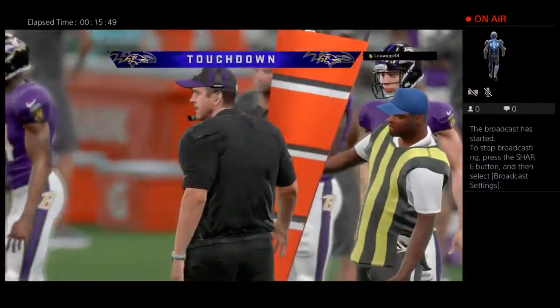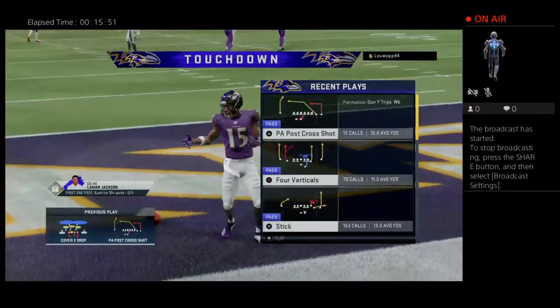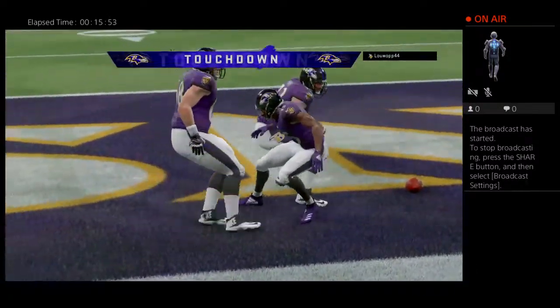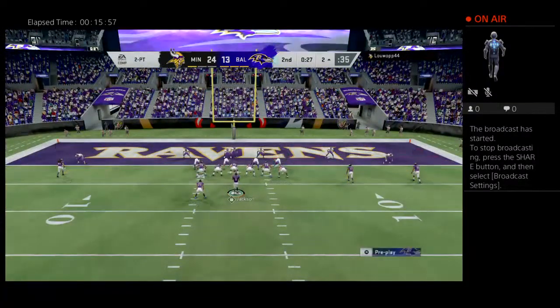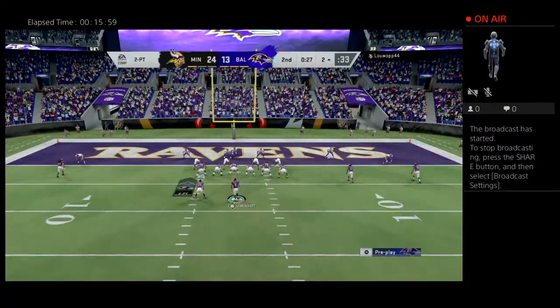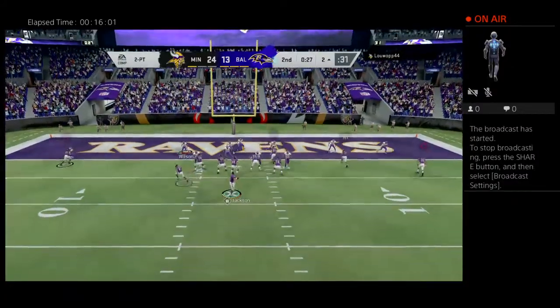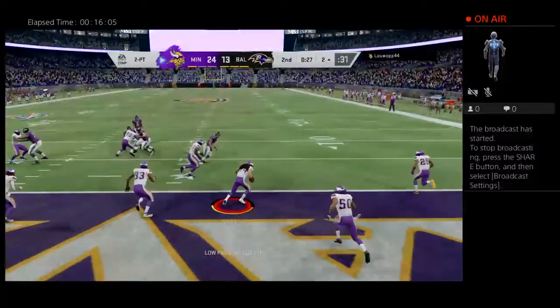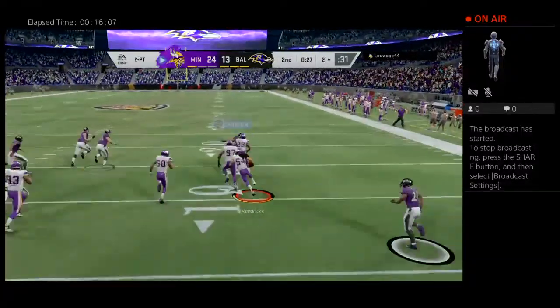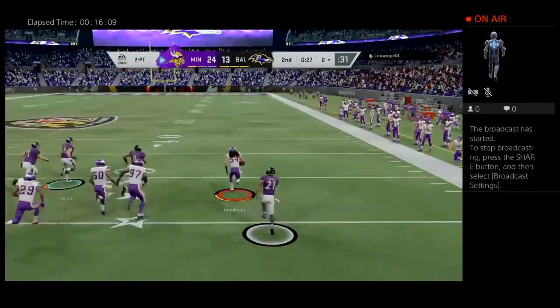And all the way in for a Ravens touchdown. Marquise Brown, 75 yards. And the Ravens are able to show off their quick strike ability. From the gun, it's Jackson. And it's intercepted at the goal line. Picked off by the linebacker, Eric Kendricks.